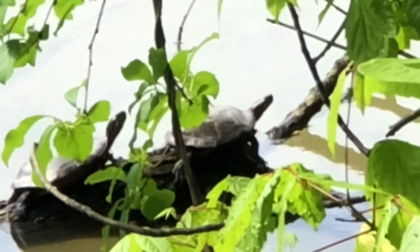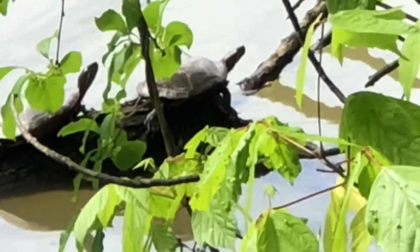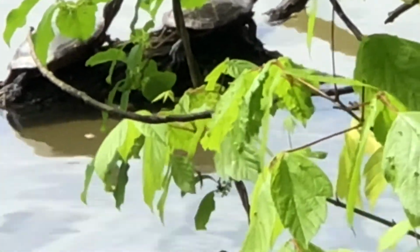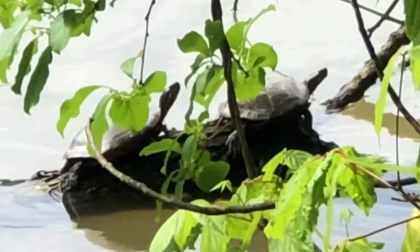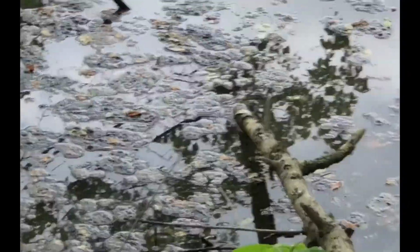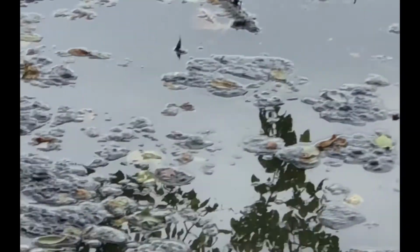Look carefully, there's 2 turtles sitting on a log. 2 turtles. You see them? 1, 2. Sitting on a log. There's a dragonfly. See him? Buzzing around.